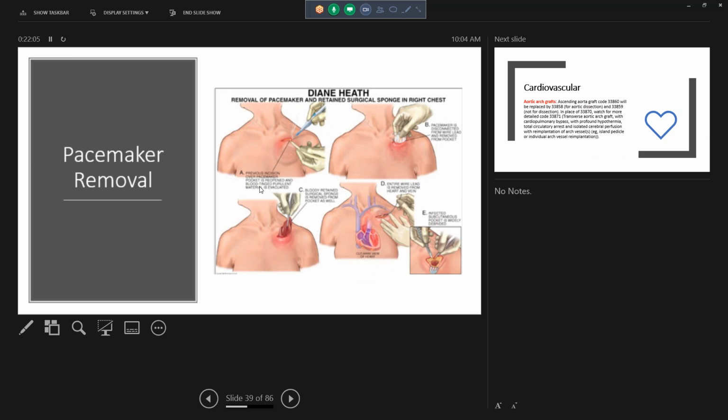Here's a picture of it. Removal of a pacemaker and retained surgical sponge. I don't understand that. It's probably not good.